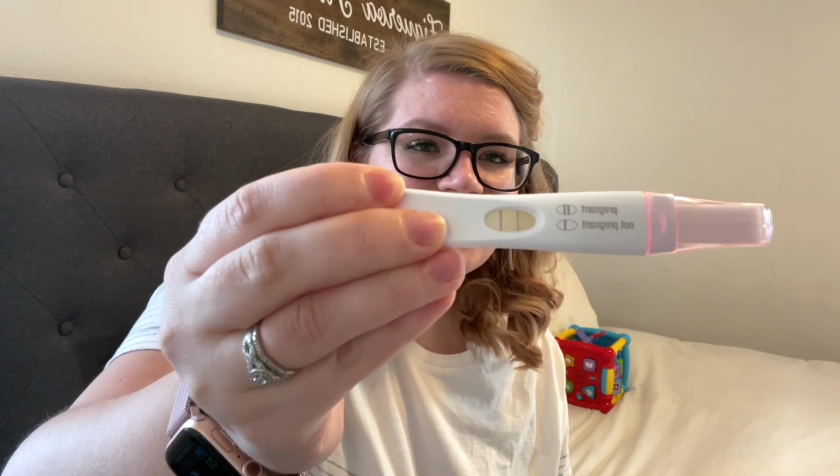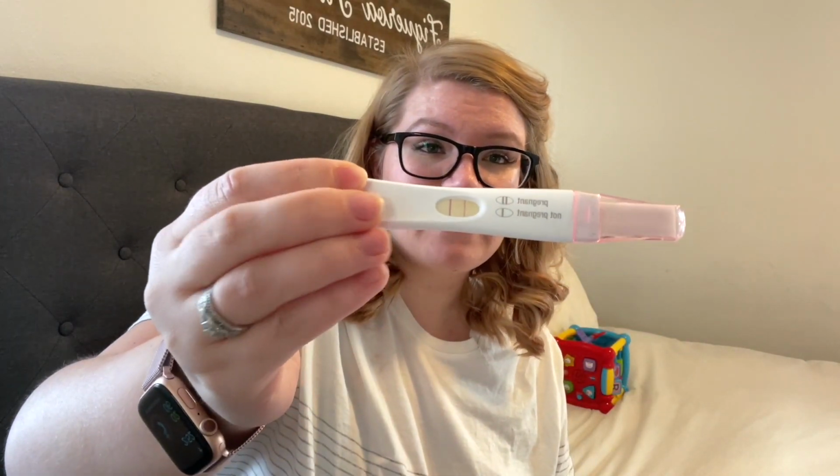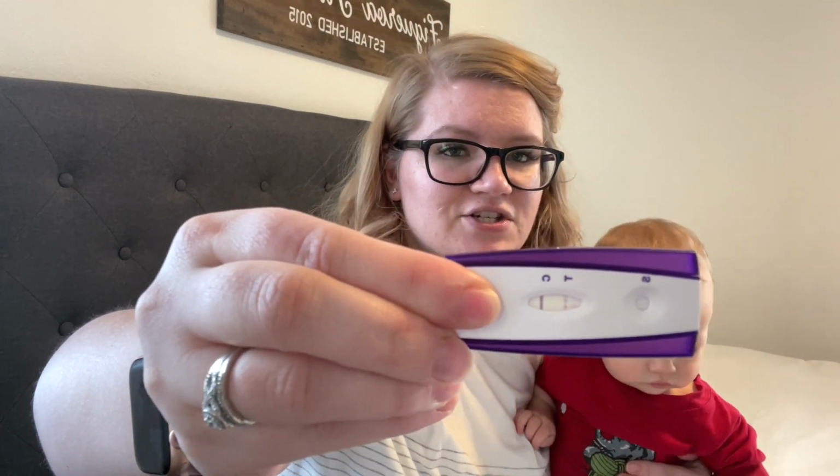And then at 12 DPO is when I got my positive pregnancy test. I took this at 12 DPO, and you can see that I'm currently 17 DPO, so 5 days. I also took a Walmart brand. This is the first one I took, which I probably shouldn't have, but I didn't think I was pregnant, so I didn't want to use the expensive pregnancy test. Now you can see it really well, but it's still a little bit spotty. I can see a line in here, but it's very, very light and faded. So I'm like, I gotta take the expensive test.